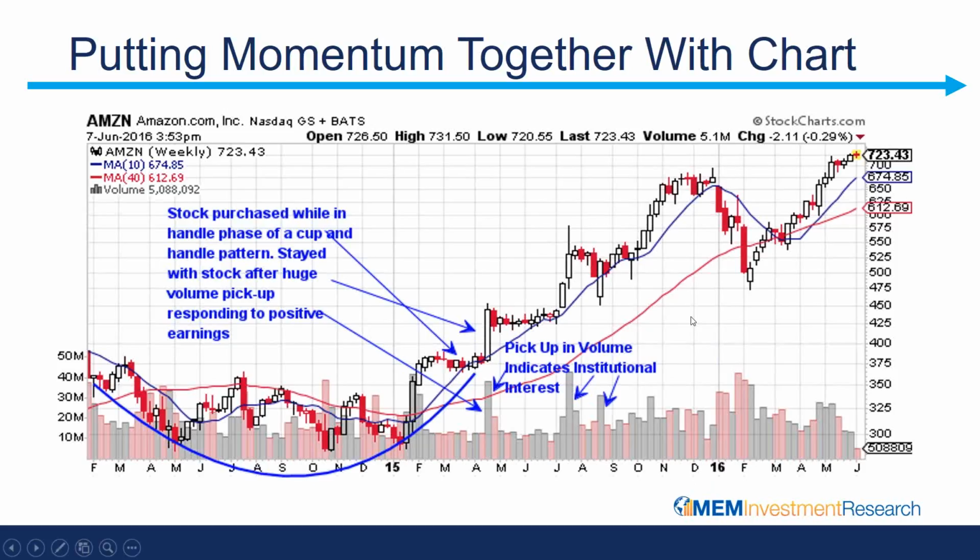Many of you may recall what was termed the FANG stocks, and that was Facebook, Amazon, Netflix, and Google. Those were your four winning stocks last year, and by paying attention to this type of coming out of a base on volume on earnings would have gotten you into Amazon to participate in that move last year.